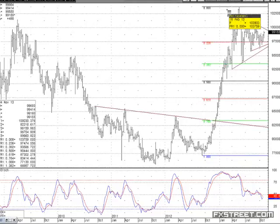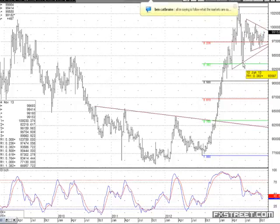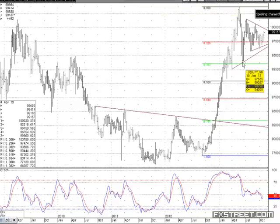Now, what this does tell you a little bit is the fact that when we fell from here, we actually didn't break that 38% fib level.